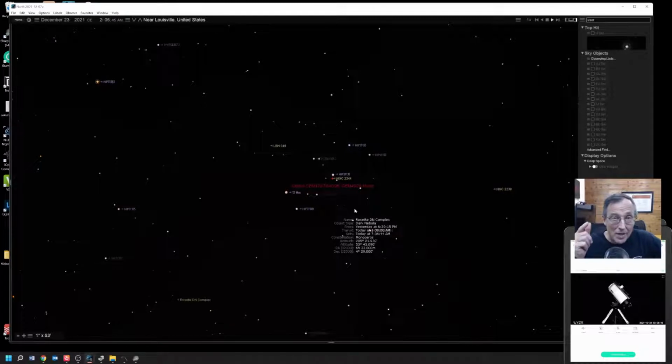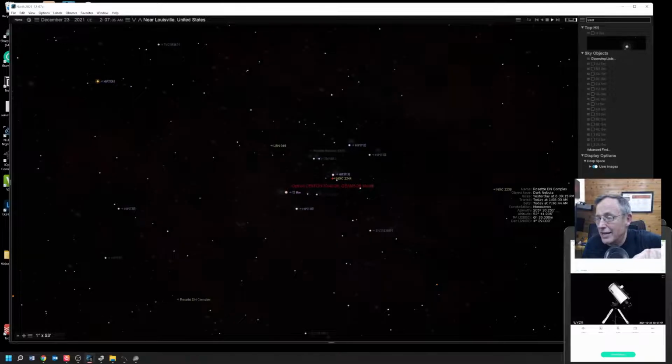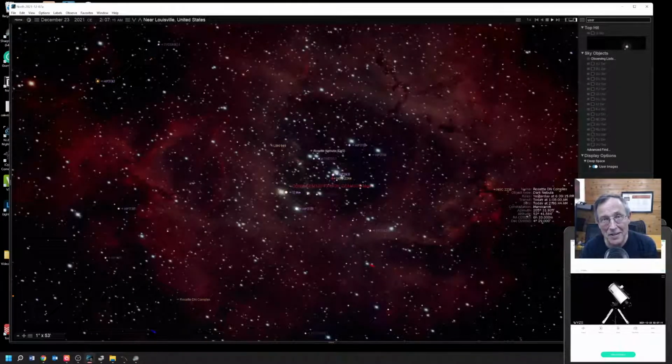Now, when Starry Night Pro came to me, it didn't really have much of an image here of what that cloud of stellar wind is pushing through. So actually, Starry Night Pro lets us put images on there. So I captured an image of the cloud that is pushing through. And let me just turn it on over here to the right, and you'll be able to see the image. This is the image that I took of the clouds and dust that surround this cluster.